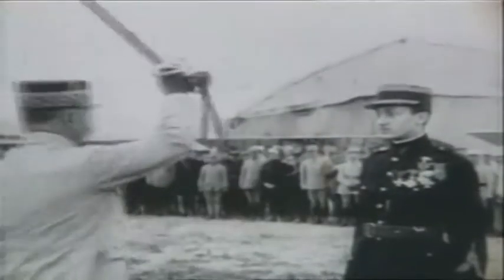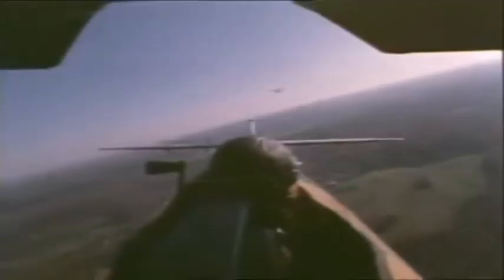Aircraft and pilots did not determine the outcome of the war. It was won and lost on the ground at immense cost. But aircraft became crucial in supporting armies on the battlefield. Control of the skies became an essential factor in victory on the ground.